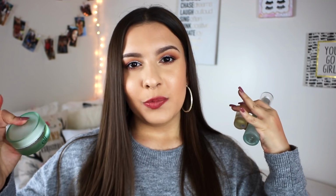I just like how this product feels, but I'll get into that in a second. But I've just been really loving these products. I've been getting so many compliments on my skin since I implemented these products into my skincare routine, and this is the only thing that I've added and switched up in my skincare routine, so it has to be these products. So let me get into them now.